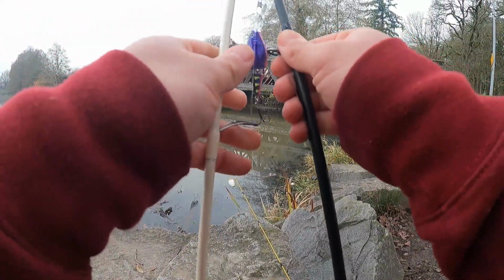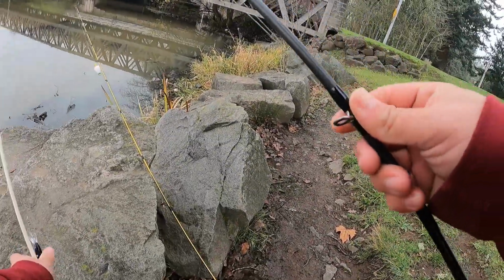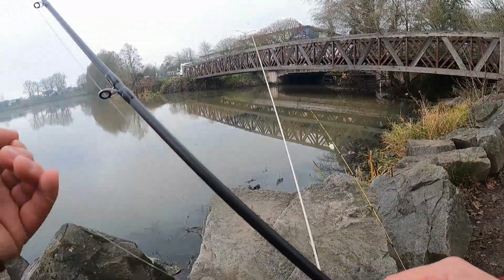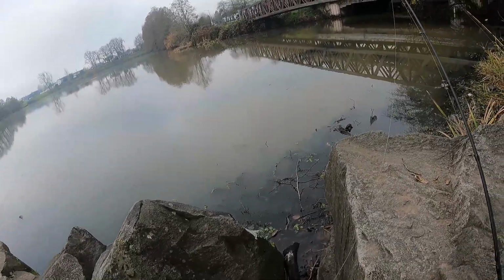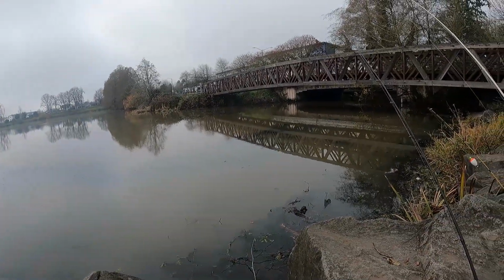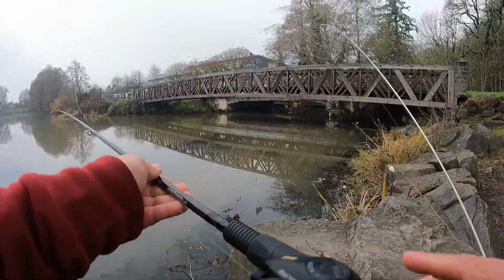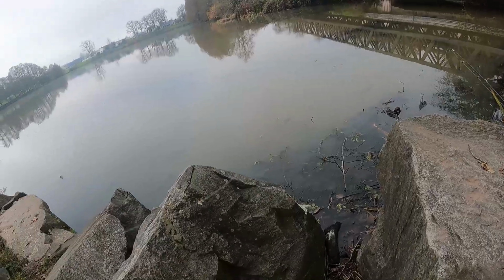Ooh, that is a nasty fray in my line. I did not see that earlier. Look at that. Wonder what got my line. Look at that fray right there. Definitely do not want to hook a fish with a giant fray in my line like that. That is horrible. I've had times where I've either had a knot in my line, or my line's been frayed, and well, it didn't end so well for me. Ended up losing a fish. I don't like losing the fish.